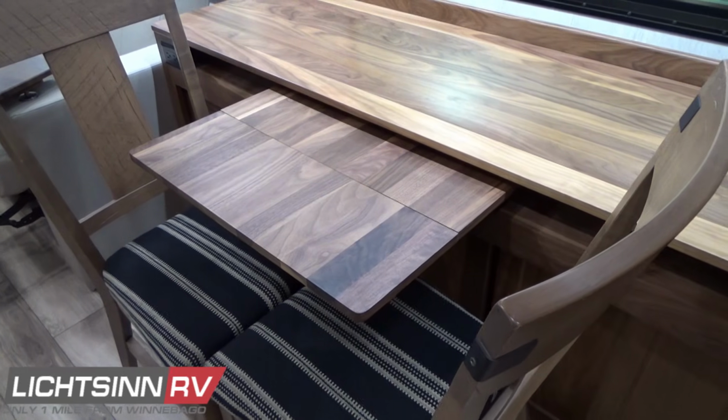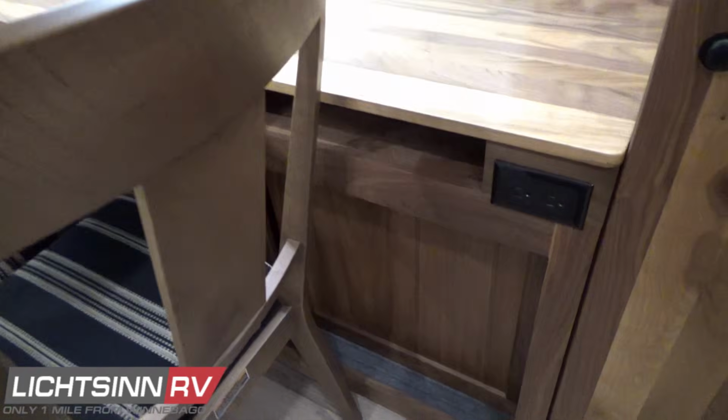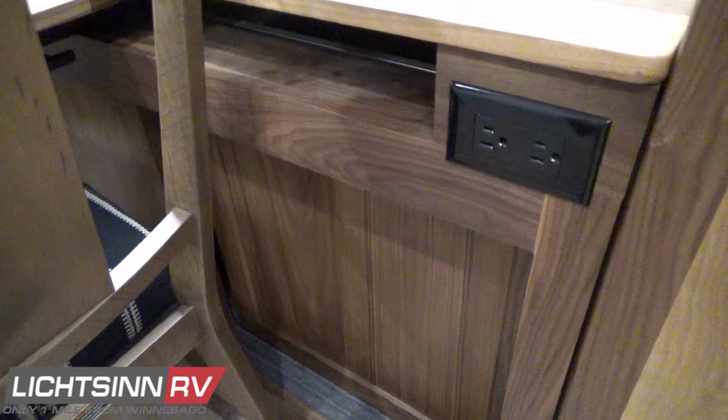Again, you can check out additional pictures of the slide outs being brought in on our vehicle display page on lichtsinn.com, where there are hundreds of photos of this particular Journey 34N.